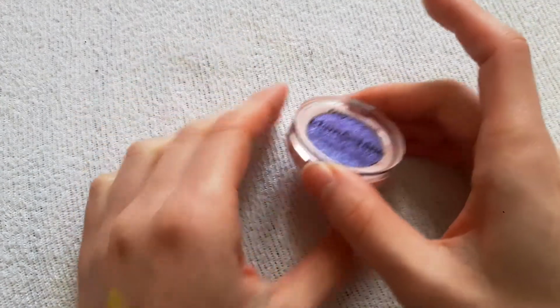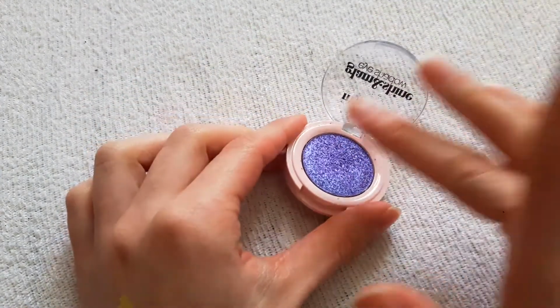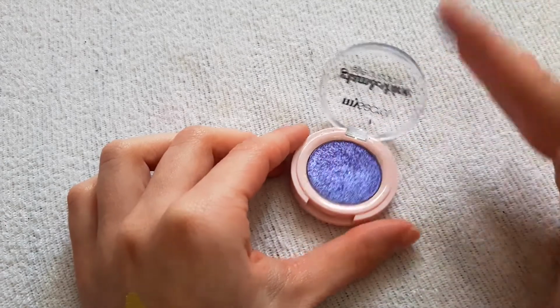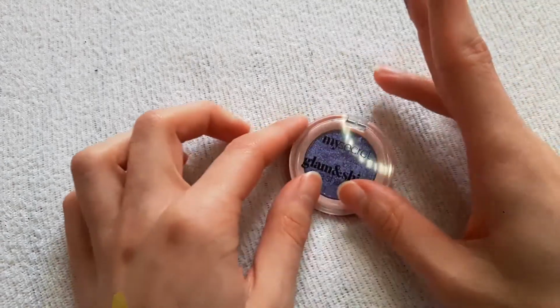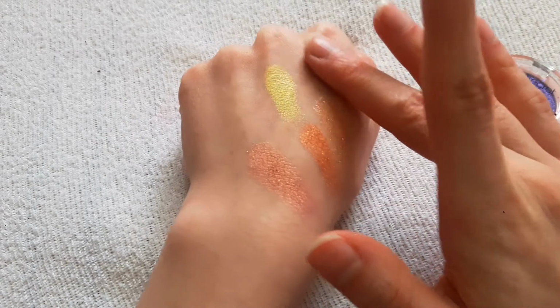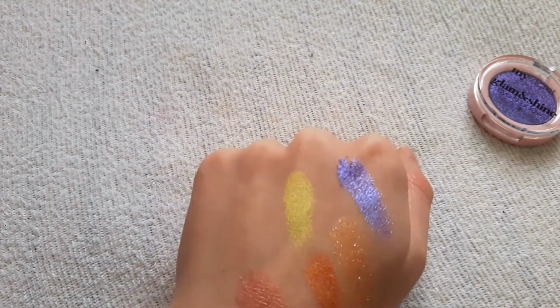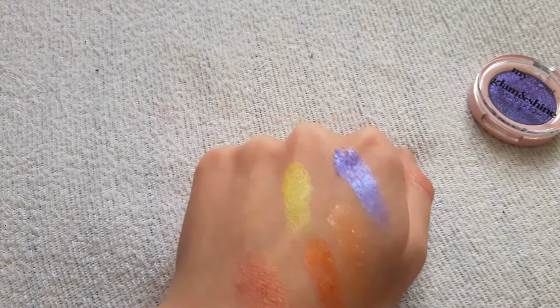And this is my newest shadow. It's a very, very soft formula. You have to be careful with it. And it looks like this. Really beautiful purple base with blue reflect.